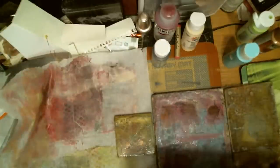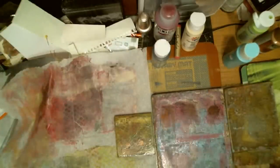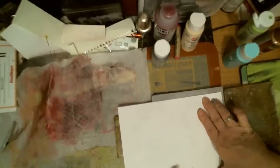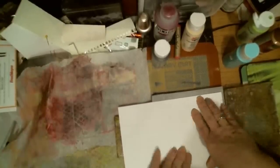Okay, real quick, real quick. Come on, open up. Quick, quick, before it dries. And this is a Melissa Francis honeycomb. Honeycomb, honeycomb, honeycomb. La la la la. Okay.